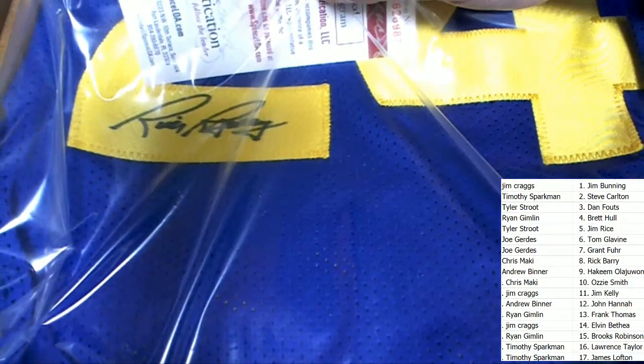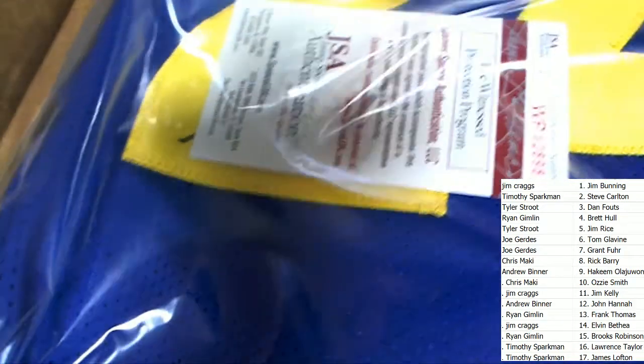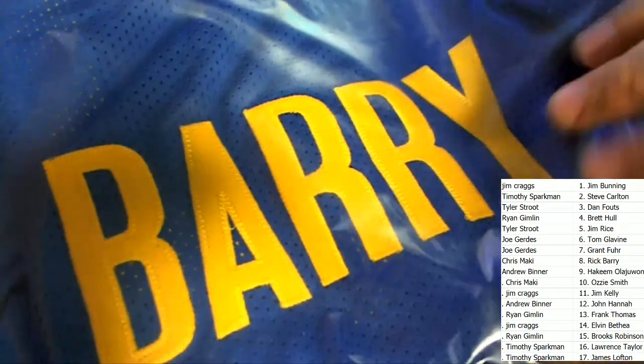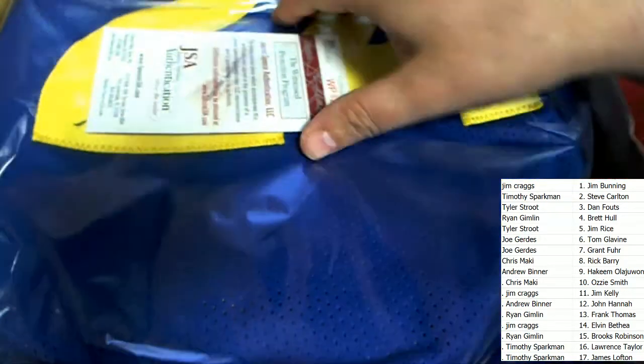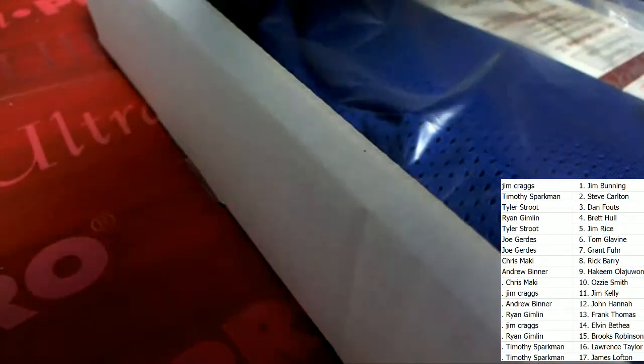Uncover the Hall jersey rip. Got a lot of blue here. The number 24. Oh, my. Oh. Oh. Golden State Warriors. And that is going to be Mr. Barry, is a Rick Barry.